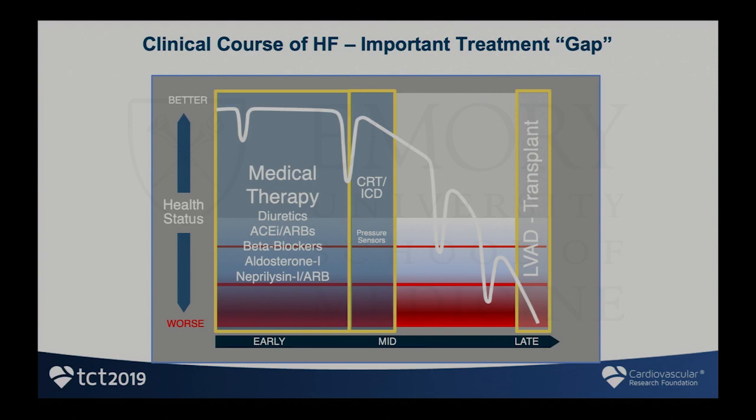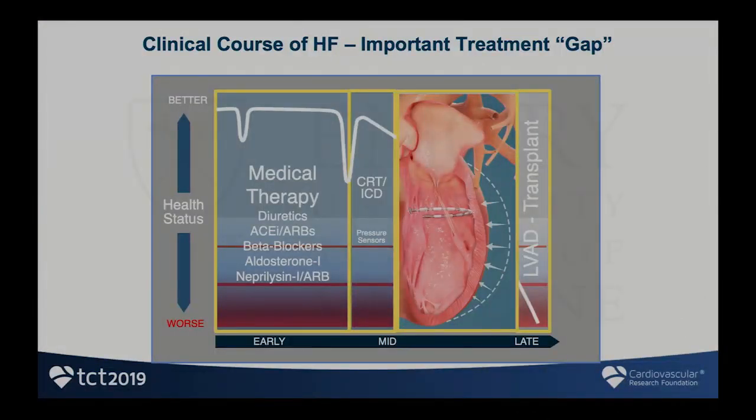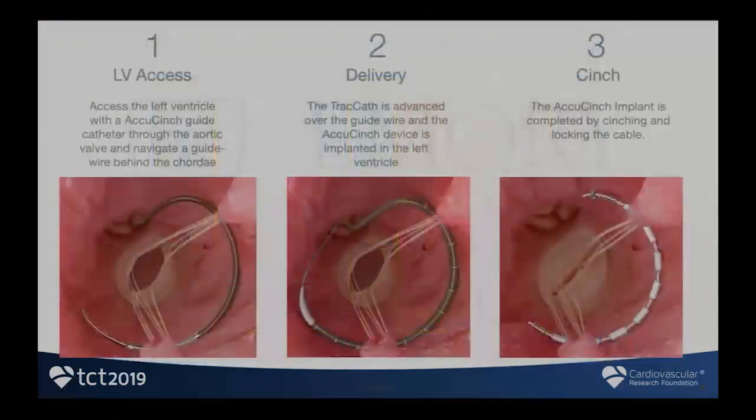All of this is very early in the experience. One such device is called AccuCinch, and we are a team that's implanting them here at Emory. And this is a ventriculoplasty. The idea is access through the aortic valve, placing a wire below the mitral valve, behind the papillary muscles and chordae, placing anchors into the posterior ventricular wall and literally pulling that portion of the wall in to realign the papillary muscles and regain the conical shape of the ventricle.